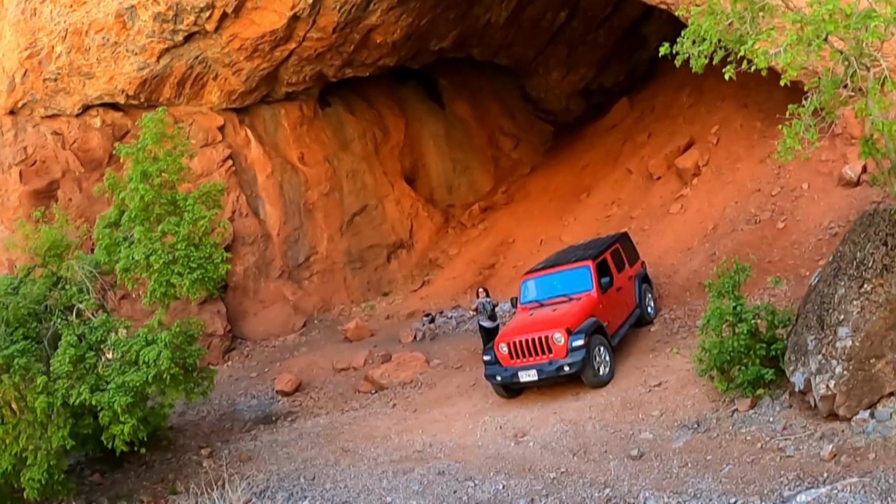We're going into Condor Canyon, a restoration project. We are in Condor Canyon, driving down these trails through here. Absolutely cool.